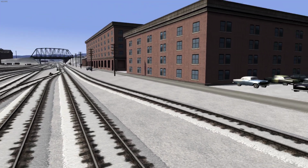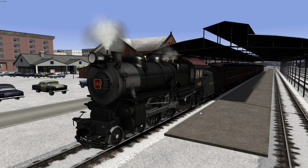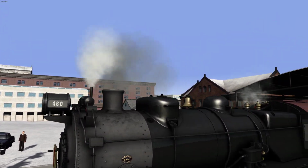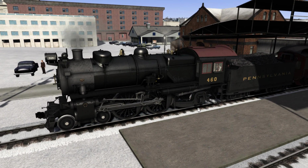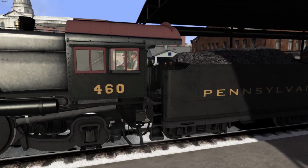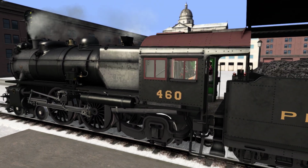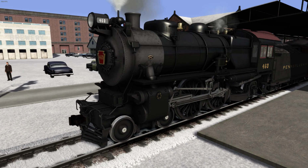But it is beautifully rendered in Train Simulator Classic. And in the pack, it is a freeware pack, as are all of DSG's products. They're all freeware, and I highly recommend checking all of them out. I will get to videos on them all as soon as I can.